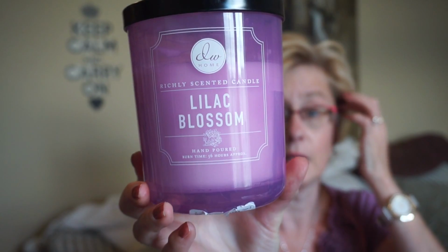And then I bought this Lilac Blossom. And I'm not normally into lilac scents. It's a little too floral and astringent for me, but this one has a kind of a nice sweet undertone to it. So it softens it up quite a bit. Actually, it smells familiar, and I just can't think of what candle. It's one of those Bath and Body Works, maybe like the gardenia scent. It's kind of similar to that.